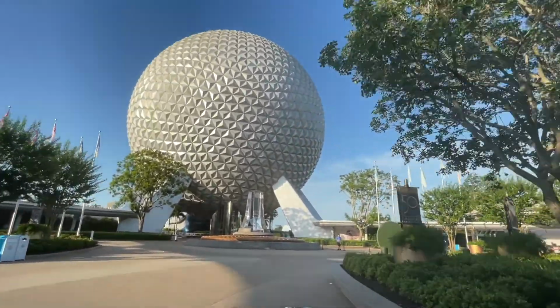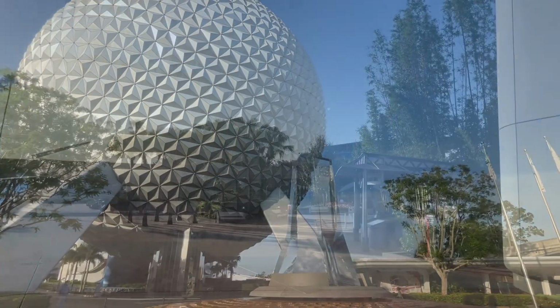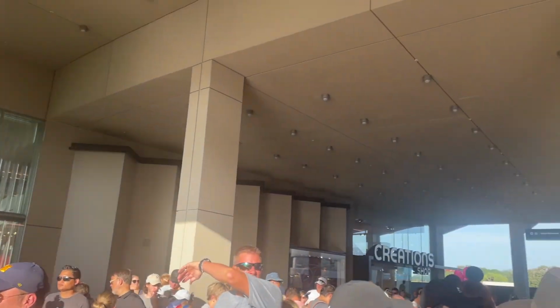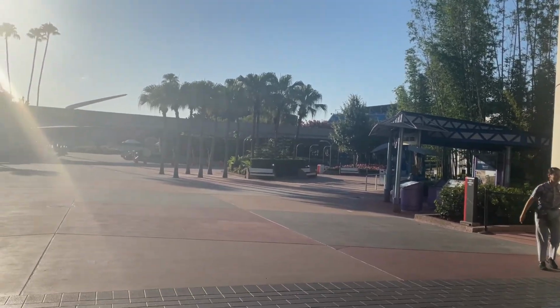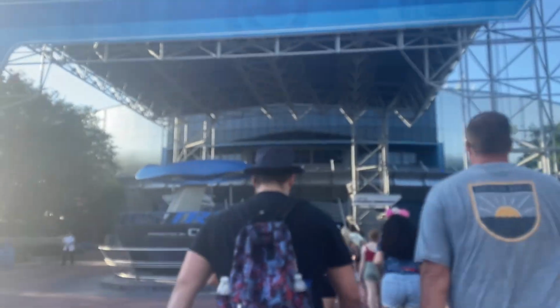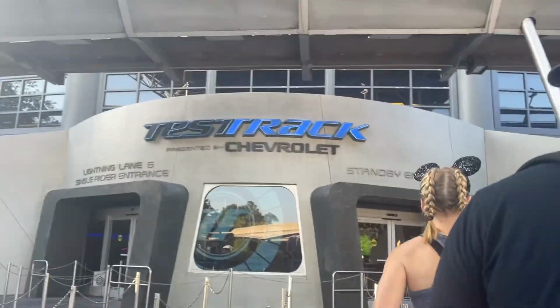I would highly recommend you do Ratatouille. As you can see here, by 7:30, they were all gone for the day. They did come back up later at night, like 5:36. And so did Frozen, but just something to consider if you are doing the Genie Pass. Although you're let into the park at 7:35, technically it doesn't open until 8 for resort members.